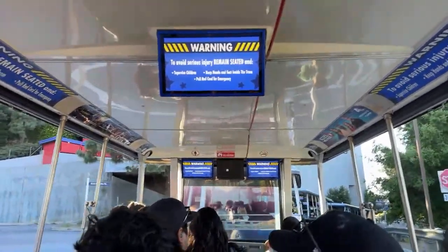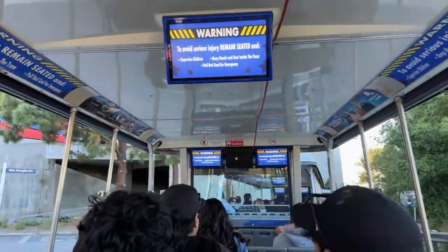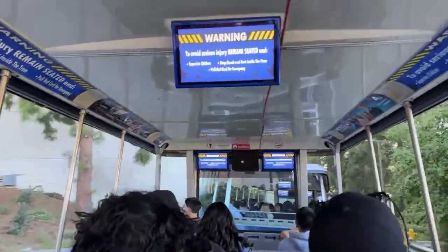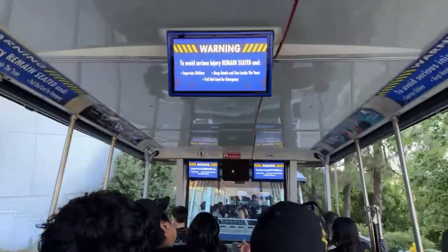Otherwise, during the entire tour, please stay seated and keep your arms and legs inside the vehicle at all times. Remember to use the red cord above your head if you need any assistance. This studio is private property, and if at any time during your tour you drop your phone or just can't wait to use the restroom, pull the cord and remain seated. Please no smoking of any kind on the tour.